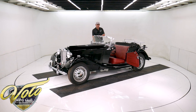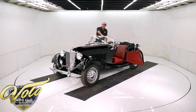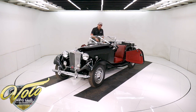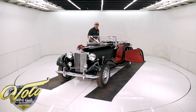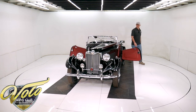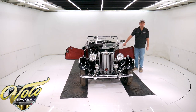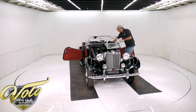The dash area is real nice. Steering wheel's mint. There's no cracks. Does have the original gauges in good shape. It's got a horn. I wasn't expecting that when I hit it before the video, this little car. Carpeting looks like it's been replaced. It does have embroidered MG floor mats.